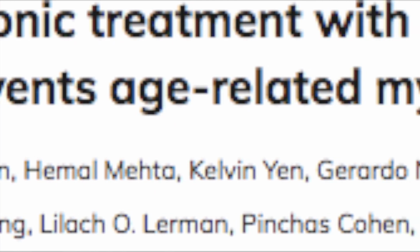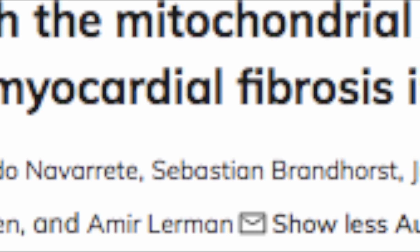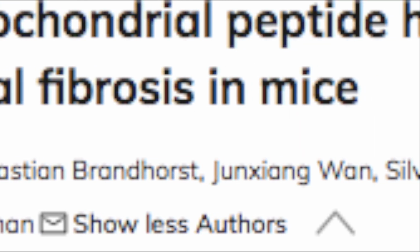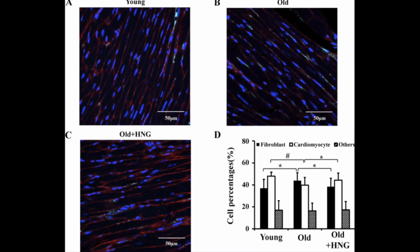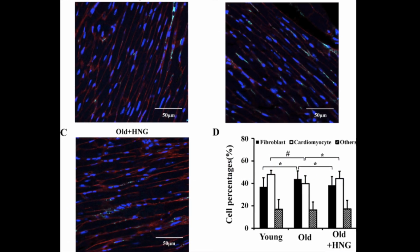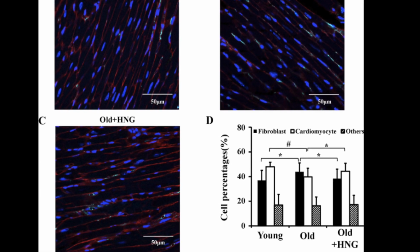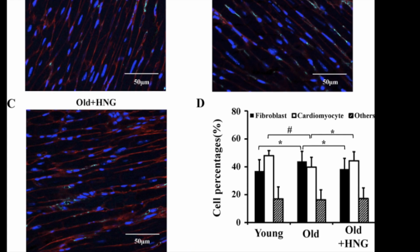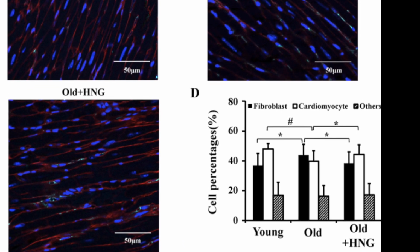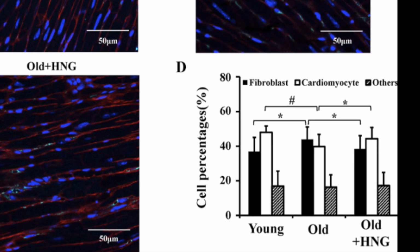Kin et al. tested the hypothesis that chronic supplementation of exogenous humanin, HN, a protein with cytoprotective effects in middle-aged mice, could prevent and reverse cardiac fibrosis and apoptosis in the aging heart. HN treatment significantly increased the ratio of cardiomyocytes to fibroblasts in aging hearts, as shown by this percentage of each cell type in randomly chosen fields after immunofluorescence staining.